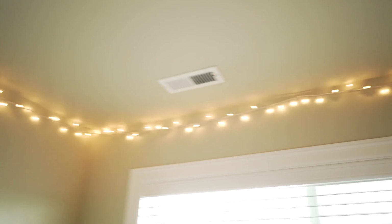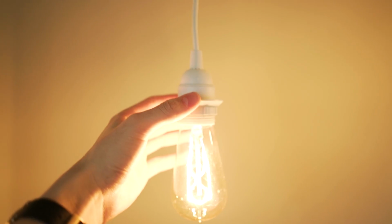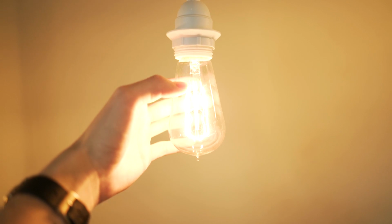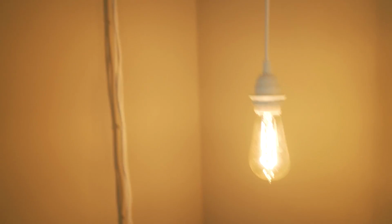Christmas lights are still all the way around the perimeter of the room, just a nice little touch accent. And the other key addition to the room, which are these hanging Edison bulbs, they actually complement the Christmas lights, so that's kind of why I left those guys up. So these Edison bulbs are actually the IKEA Hema pendant light fixture, and then these bulbs are from Lowe's. They're just a basic Edison style vintage bulb, a 40 watt bulb if I'm not mistaken.